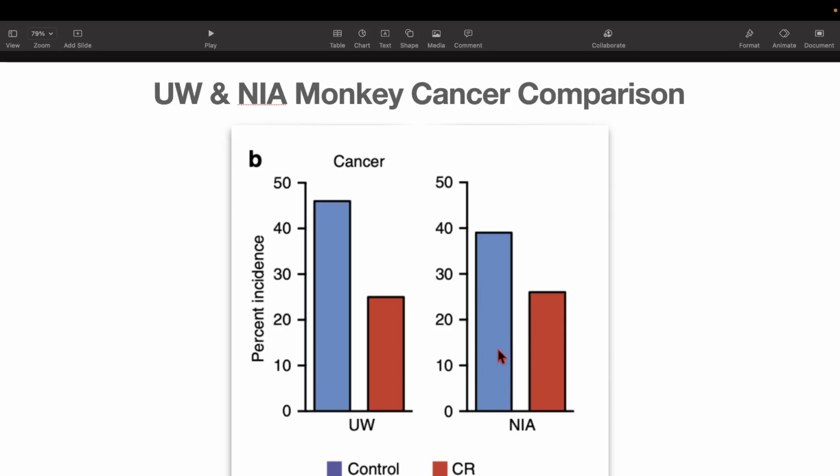So just something interesting to keep in mind. While the NIA control group monkeys may have had higher incidence of these diseases, it seems like they have lived to a longer age in general. I'd have to go back and look, but I don't know if they factored their older age in with these different things.